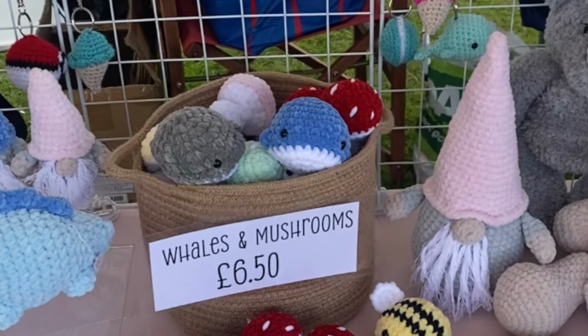The next thing I swear by is I just use different kind of containers and stands. So I have this kind of basket thing, which I think I got from a bath bomb birthday set, but I've now recycled into my whale container for my markets. I just think it looks really nice, again professional, keeps all the whales in one place. I then have another little, I think just a kitchen bowl, for my mushrooms.